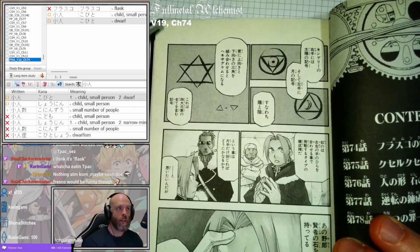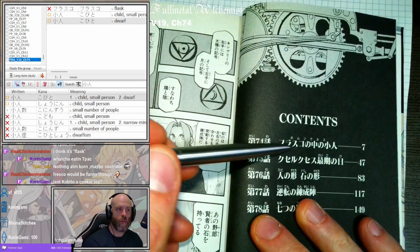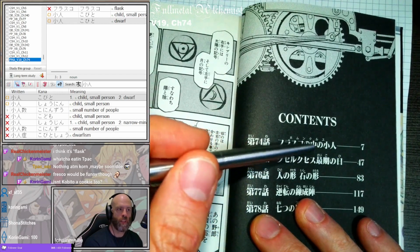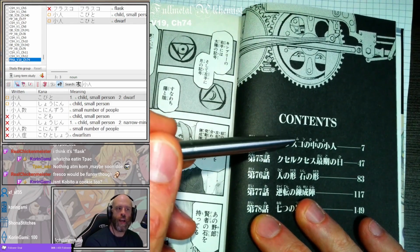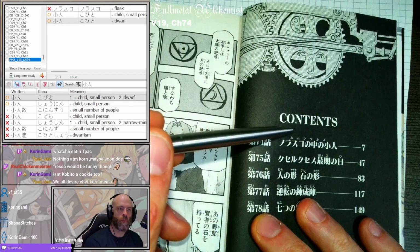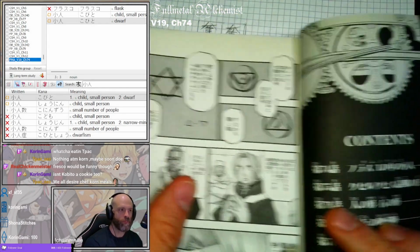All right, let's pick up Fullmetal Alchemist here. We're starting volume 19 and chapter 74. The title of chapter 74 is Frasco no Naka no Kobito, which is the small person or dwarf inside the flask. We finally figured that out. But notice, this actually says to pronounce it like homunculus. So again, we have a good example of seeing one thing and being told another. So it's homunculus, but the meaning here is a dwarf inside a flask. Isn't Kobito a cookie too? Probably.